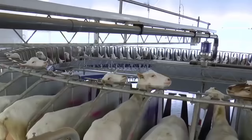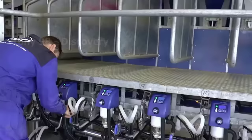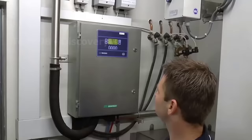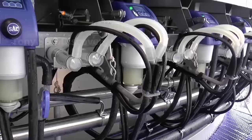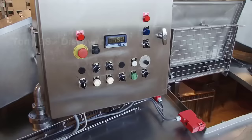After the milking process is complete, the equipment is cleaned and the goat milk collected is sent to the cheese factory. This is a goat cheese factory in Wisconsin.